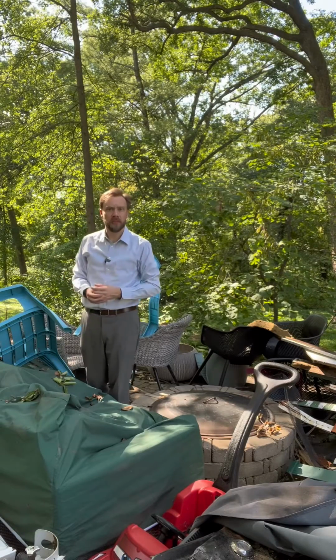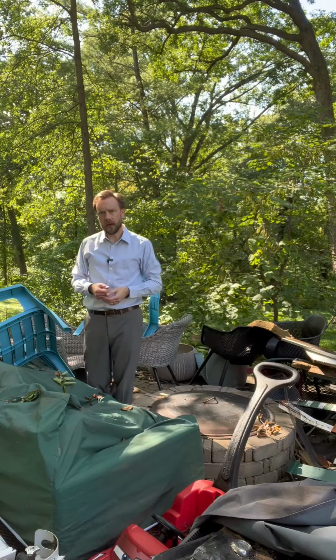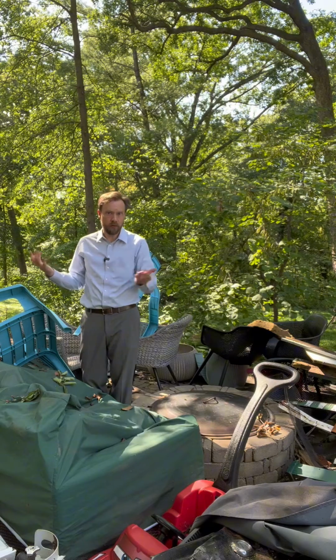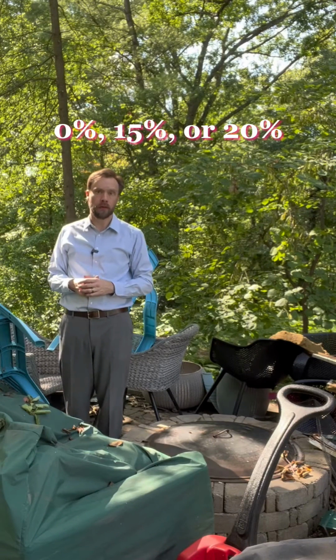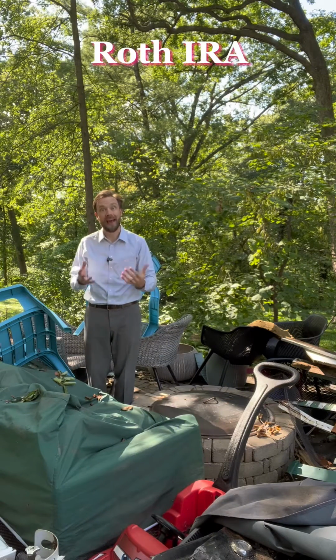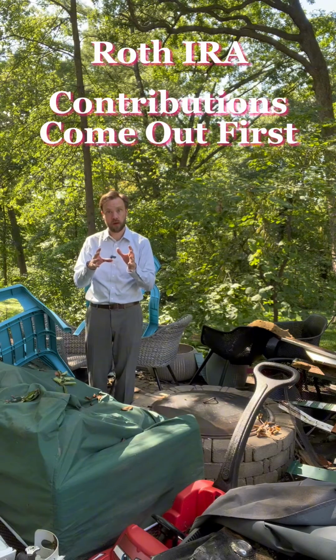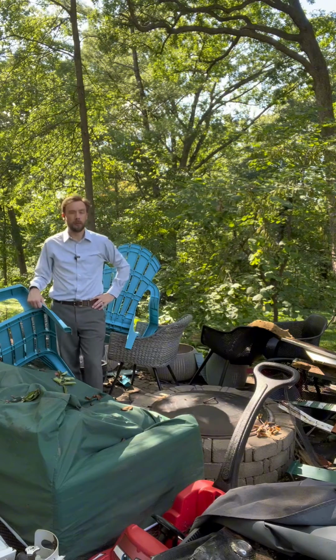Finally, you could use your taxable account or a Roth IRA. Now, if you use your taxable account, you're selling securities, which means you'll incur capital gains on the earnings portion. And generally, that's at a more favorable rate than your ordinary income tax. Now, if you're using your Roth IRA, remember, you can access your contributions in a Roth tax and penalty free. In either situation, you'll avoid a bigger tax hit than accessing your pre-tax money.